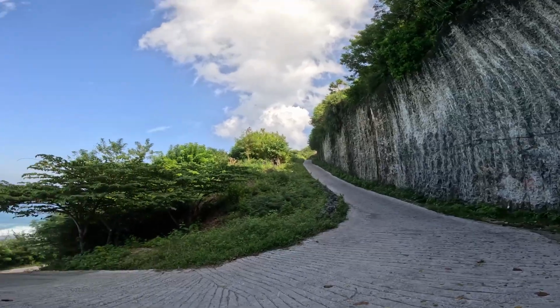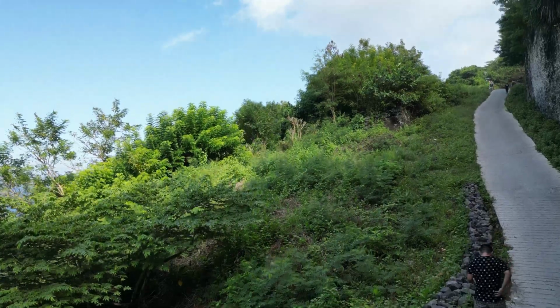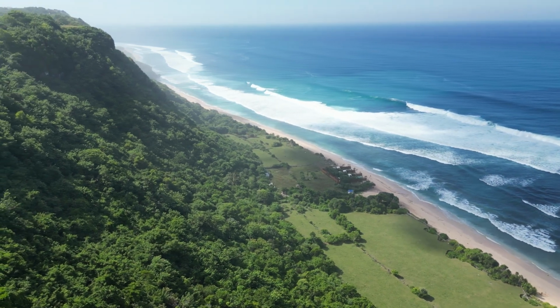After we were done with breakfast, we got back on the scooter, we drove a little bit, and we saw a sign for Nyang Nyang Beach, so we headed down there. It was some pretty steep cliffs to get down there. Windy roads, yeah, really steep. I launched the drone from in between these cliffs, almost. Beautiful view. It's a little bit scary, struggling to pick up satellites, but it flew well.